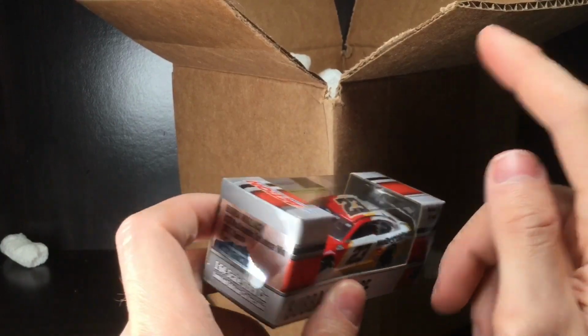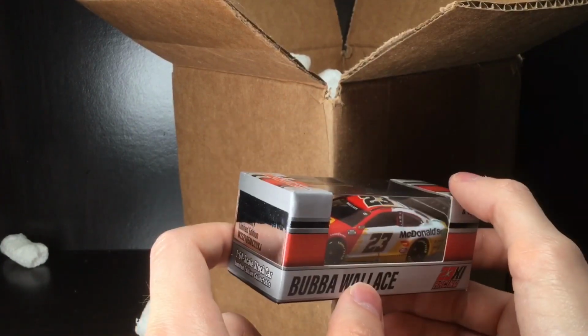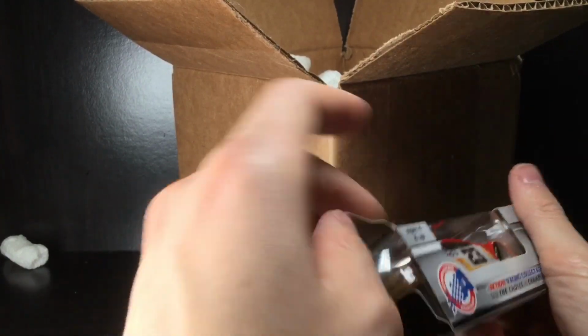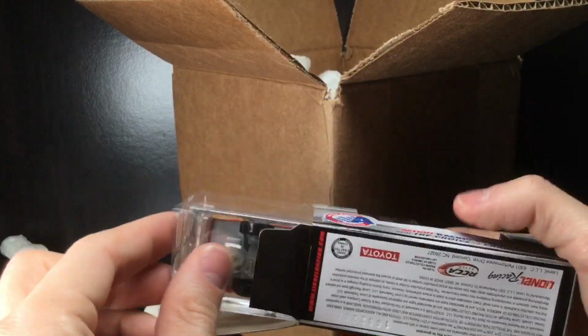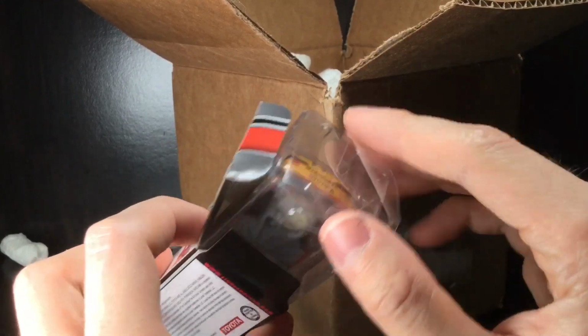But what's really goofy about this diecast, guys, is it comes on a base. I kid you not, this diecast comes on a base. We're going to quickly just open this up. We'll do a full diecast review on this, guys. You guys stay tuned for that. But this thing literally comes on a base. I'm not screwing with you here, guys.